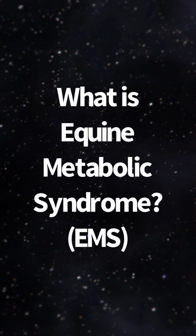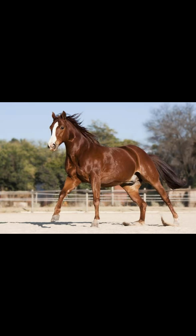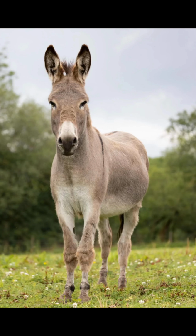Hi guys, today I want to talk about equine metabolic syndrome. As springtime comes, this is a great time to discuss this. So what is equine metabolic syndrome? Well, it's a condition that is often genetic but can also be triggered by poor health management. It affects how horses, ponies, and donkeys metabolize.